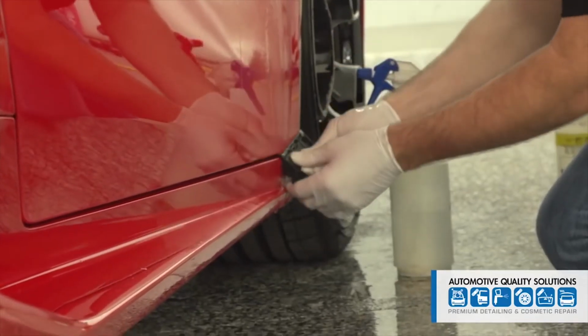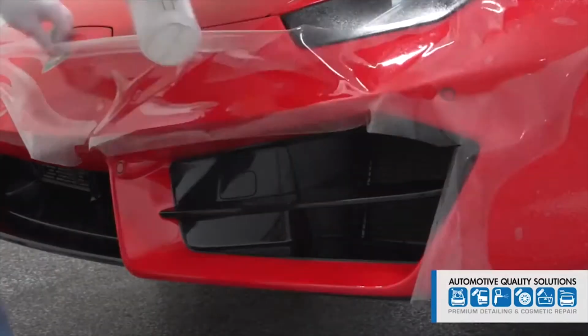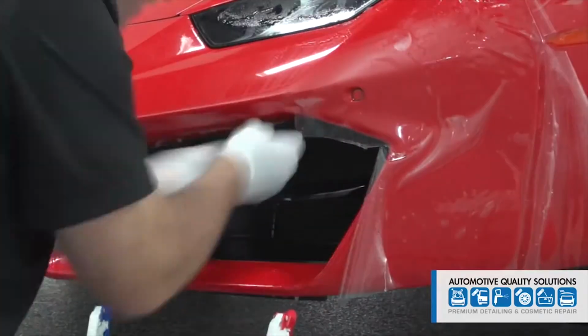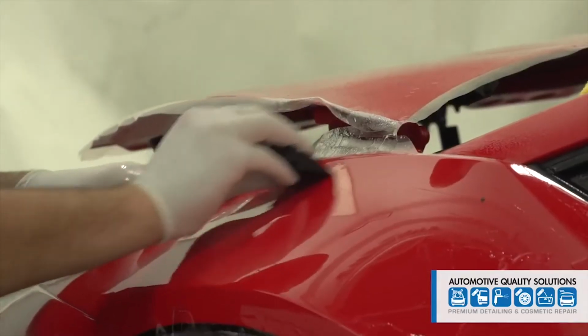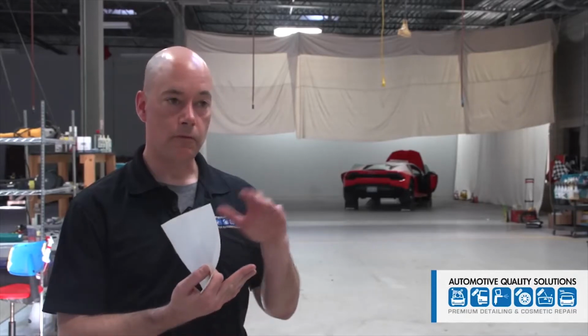Urethane film is somewhat elastic, so we can shape it around some of the more intricate curved areas of like the Huracan bumper. And it will protect against rocks, bird droppings, tree sap, gravel, any fine abrasions.